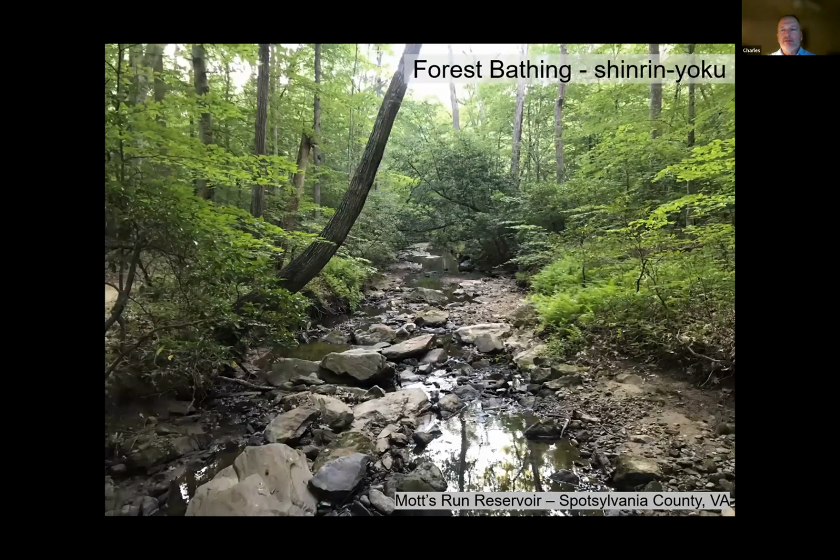So before I close here, I wanted to come back again to this concept of human health associated with good resource health. This is a pretty special place called Mott's Run Reservoir. It is in Spotsylvania County. It's a drinking water reservoir this creek flows to for the city of Fredericksburg. But this has got some really good quality forest stand components to it.